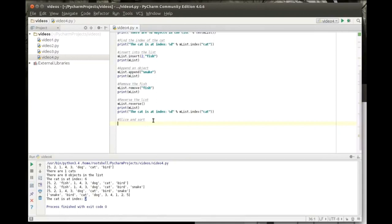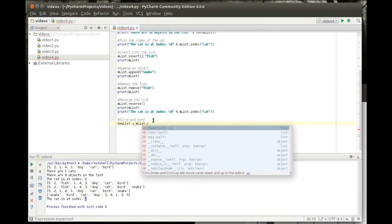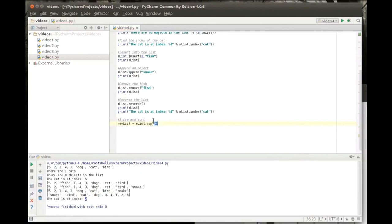So we're going to make a new list, and we'll call it nList. Actually, let's call it new list. That way it's not confusing. And we're going to say mlist.copy. What we're going to do here is make a complete copy of that, a mirror image, if you will. I shouldn't say mirror because mirrors are reversed, but you know what I mean. We're making a clone of this thing.